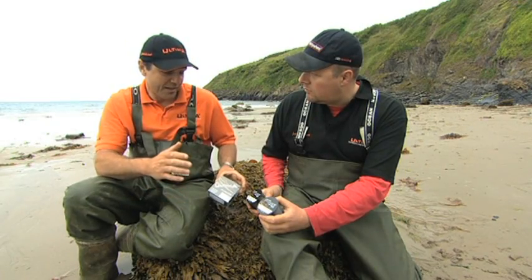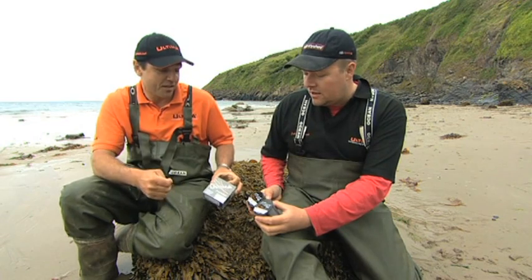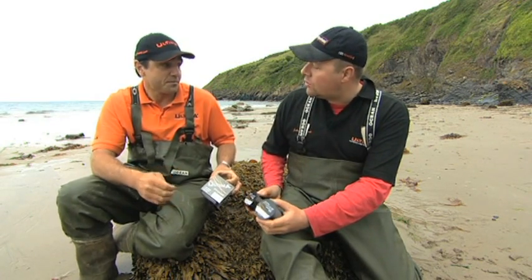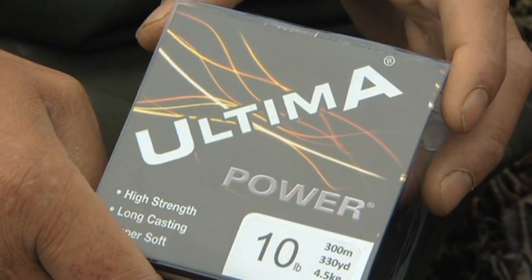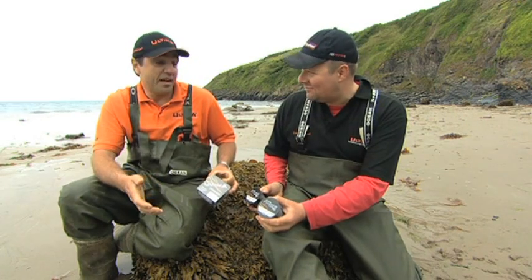So it's a good line. It's surprising how they've done it for that money. Yeah, that is the thing. There's no compromises with it at all. And what sizes are they producing it in? They do a range from 2 lb up to 60 lb. So there should actually be something there for everybody.